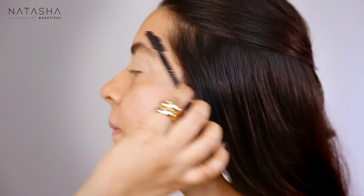I'm just applying some Cork eyeshadow by MAC. Main halka sa abhi eyebrows ko define kar rahi hun. She's got a bushy brow, so I'm gonna keep it a little natural. I'm just defining it slightly.